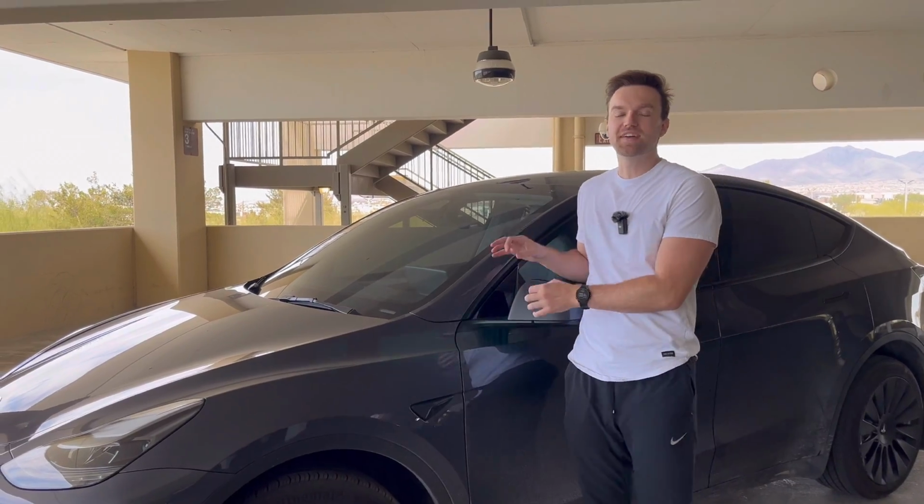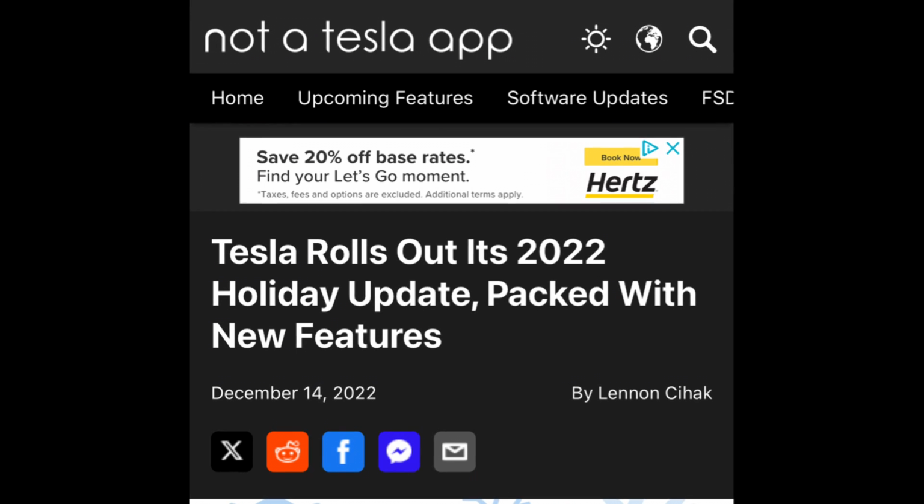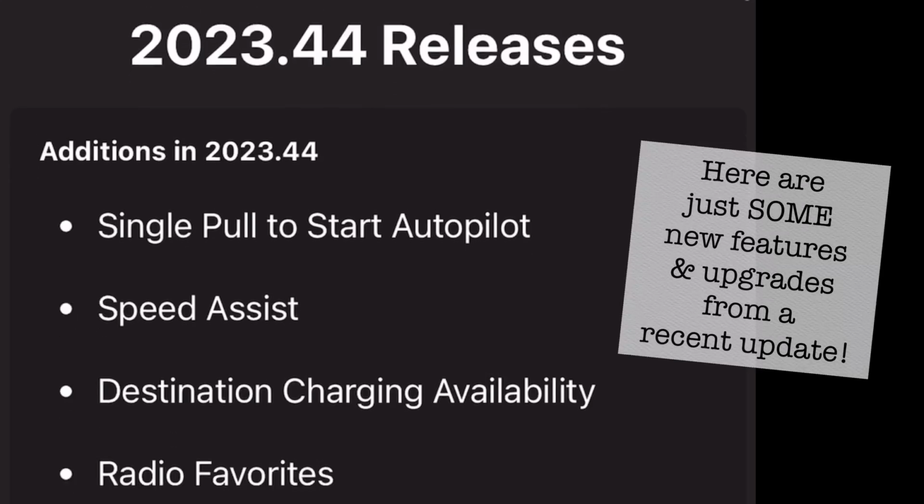And this car only gets better and better with the new updates. As you continue to own your Model Y, you'll continue to get new features, new updates, and things that your car didn't come with when you first bought it, which is really cool because your car will never really feel outdated.